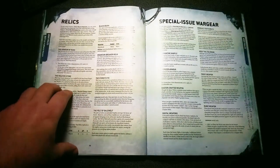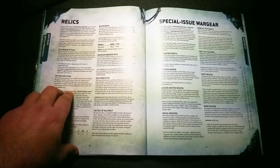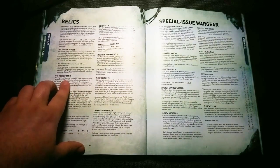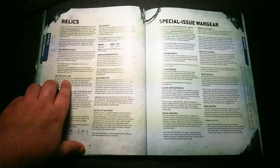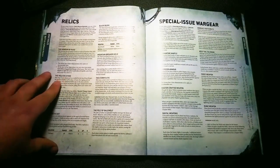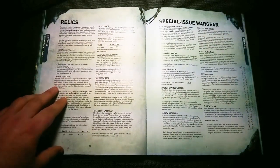Armor of Russ is a 2+ armor save, 4+ invulnerable save, great for a character that you can't throw a storm shield on. Most characters have a 4+ invulnerable save as it stands anyways, so whether or not you really want to do this, I don't know. I think it's debatable. It's up in the air.